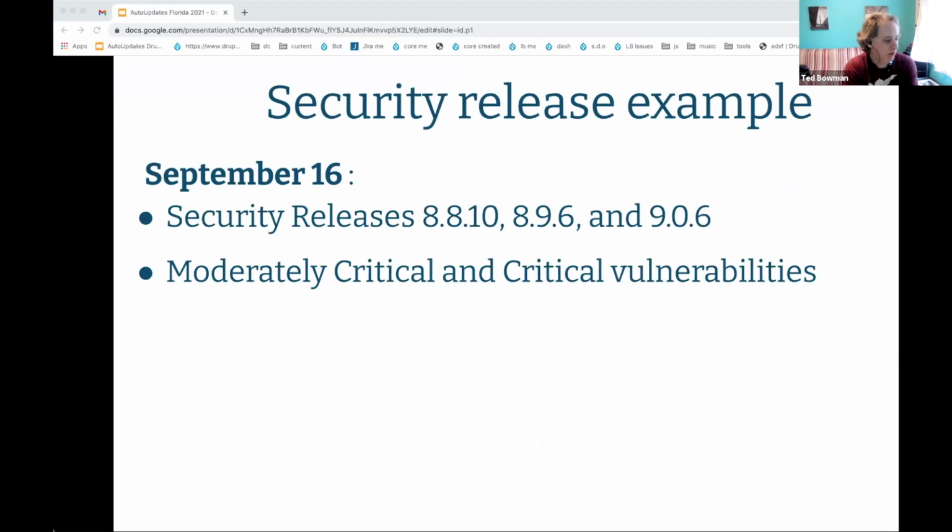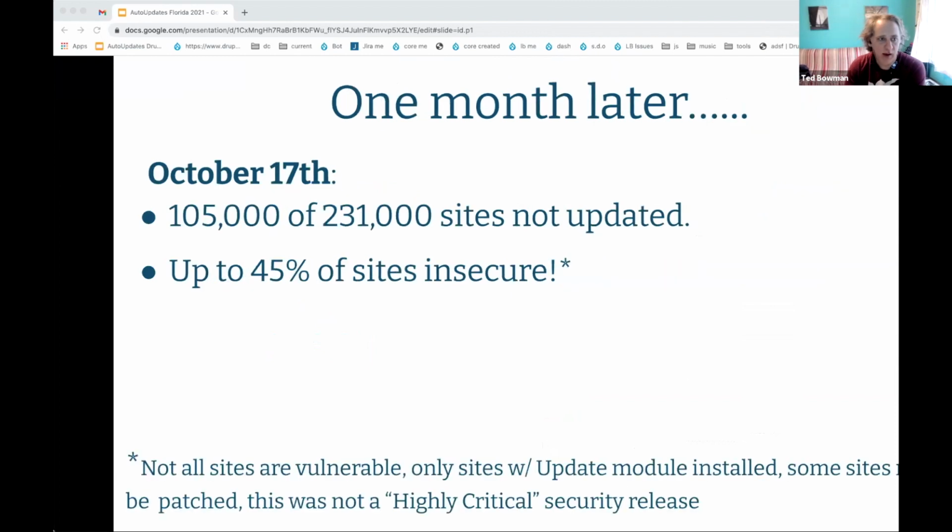So let's look at an example of why automatic security updates would be a good thing to have in Drupal. On September 13th of last year, there were 3 security releases published for 3 different minor versions of Drupal. They covered multiple security vulnerabilities. Most were moderately critical, but there was one critical update. A month after the release, about 45%, or 100,000 sites, still had not been updated and were potentially vulnerable.